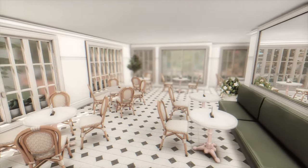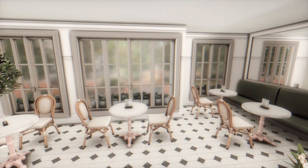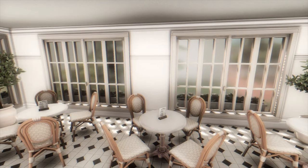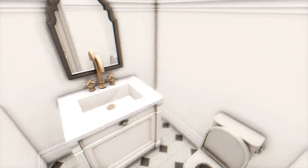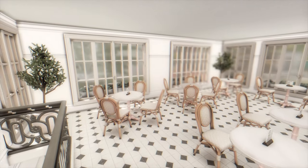And up here too, there is even more seating area for this cafe. And with all the windows surrounding the cafe, it just feels very open and airy and light. So we love that. And then back towards the stairs, I'm pretty sure this is a nice little bathroom for your Sims to use while they're here. So that is the cafe.